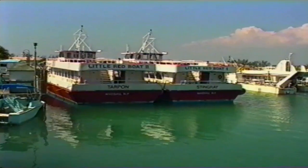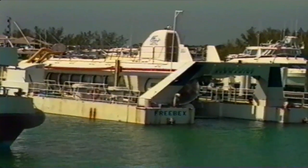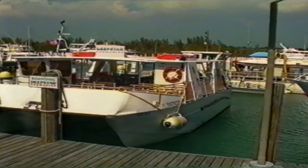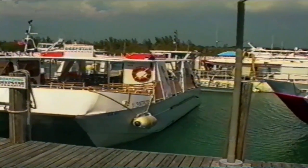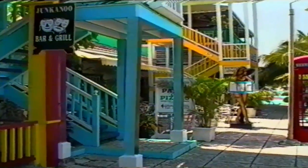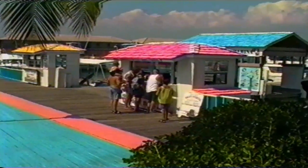These are two of the little red boats, and they're for fishing charters. This boat holds a submarine. Lots of people from the cruise ships come in by literally the hundreds every afternoon. And this is the Bay Area in Freeport. Over 100 stores in that area.